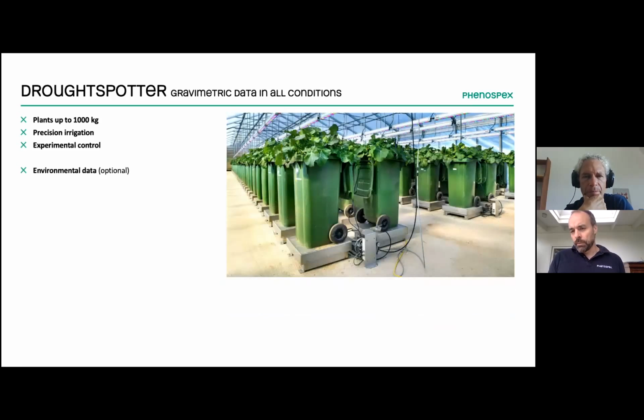A third unique point is that it can accommodate very small pots, but also pots up to 1 ton. Like in this picture here, these guys are mimicking a small field plot or field situation. So you can also hold quite big pots as well, and that's also quite unique to our system. Yeah, so that's basically the last slide.